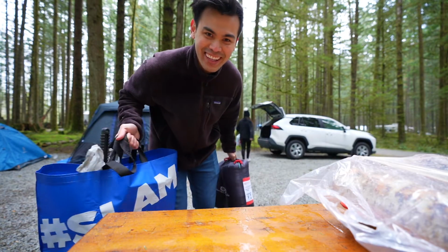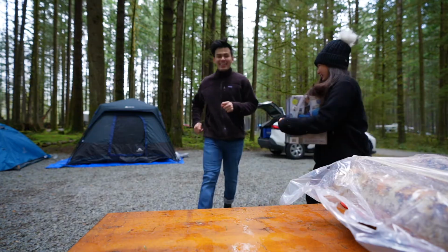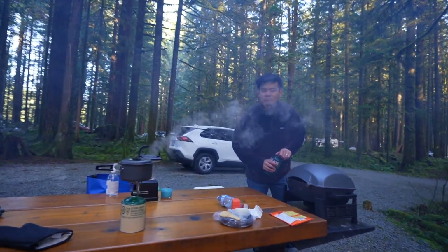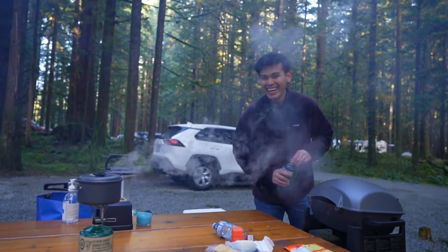It's starting to snow again, so we have to take cover. Smell both the firewood and the rice.